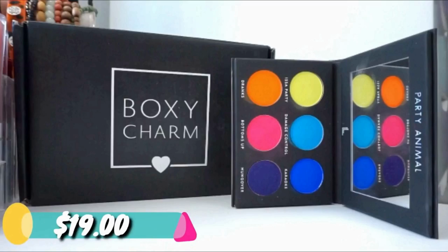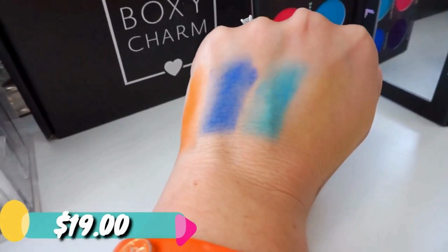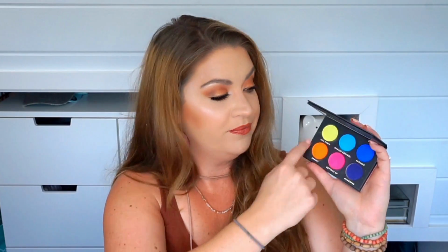I don't even want to talk about the palette, but I still have it. It's right here. It's the Animal Party palette from Laura Lee. I haven't touched this again. It's very chalky. It's got 2 decent colors with shimmers in them, and it's bottoms up and hung over. Those are the only ones that swatch well and apply well. Everything else is too chalky for me.